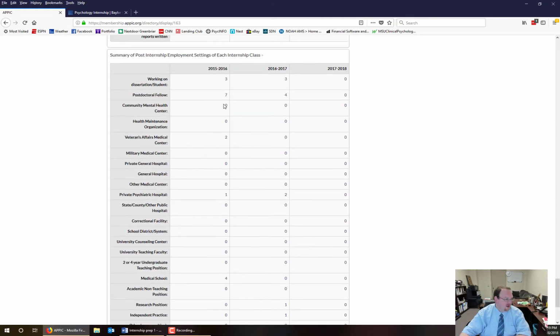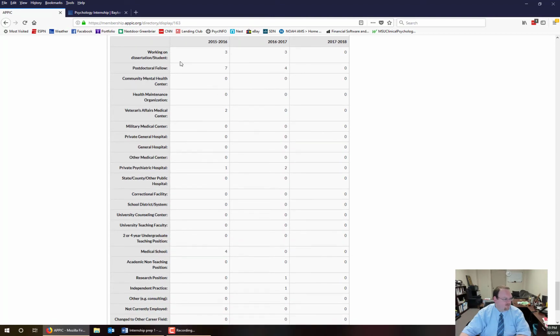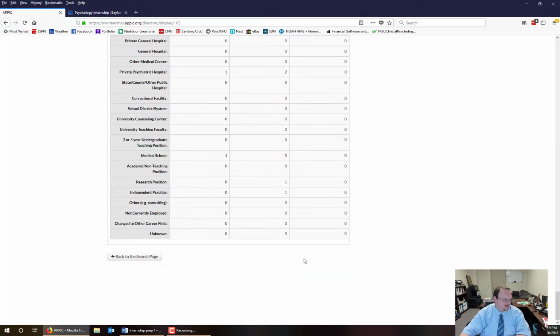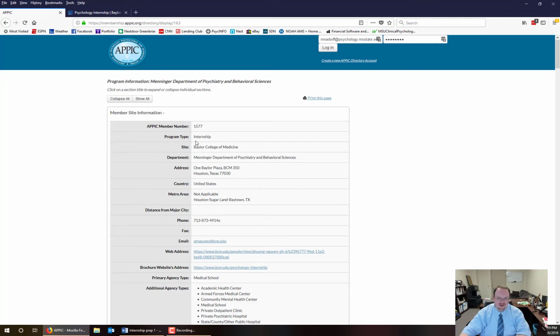Also, what are people doing after internship? Honestly, it's interesting that these don't add up to 4, but you don't really want people working on their dissertation. That's not the greatest sign. You want people either in strong postdoctoral fellowships or in faculty jobs, or if it's a VA, you'd expect them to go into a VA medical center. Something's funky with these data, though, so take these with a grain of salt.